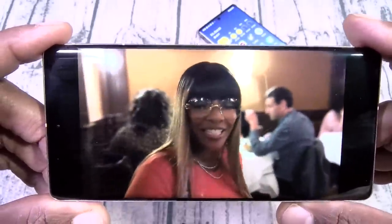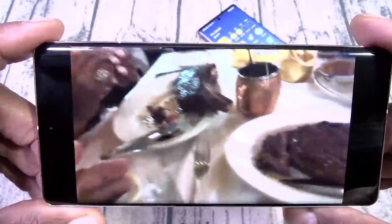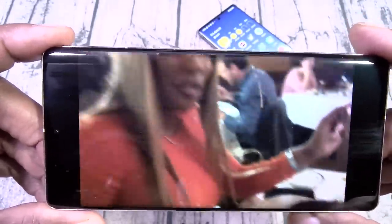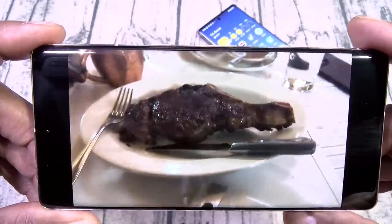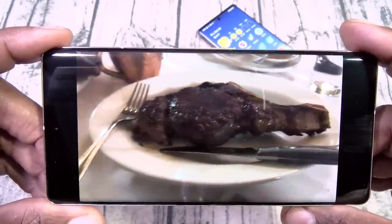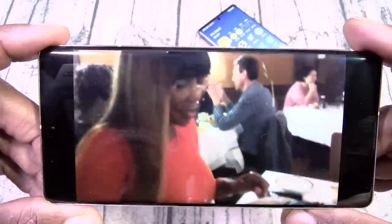Nice and smooth. Now I will say, as much as I hate to say it, the iPhone's cinematic mode is a little bit better, but this one does work. Okay, you see how the background just blurred out? I'll let y'all watch it one more time. Look at, I'm getting hungry right now. You see that steak? And then I did this on purpose. I tried to zoom in.